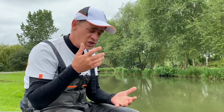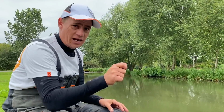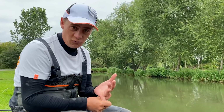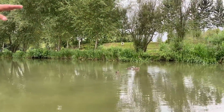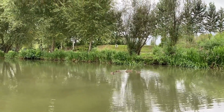Swim location. Love it. Biggest thing, in the summer you can start down the edge and you catch a load. When it's changing, autumn time, don't know really what's going to happen. So starting across, there's always going to be more fish across. If we look across now, you'll be able to see there's so much weed cover across. Loads of cover. So would you start tight to that, Paul?